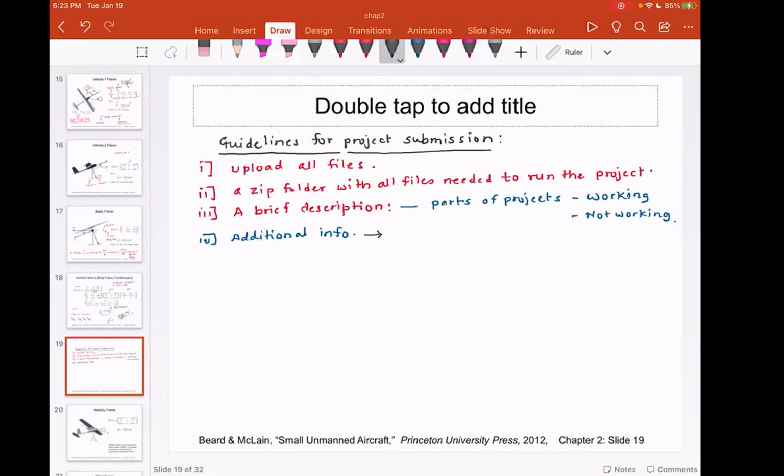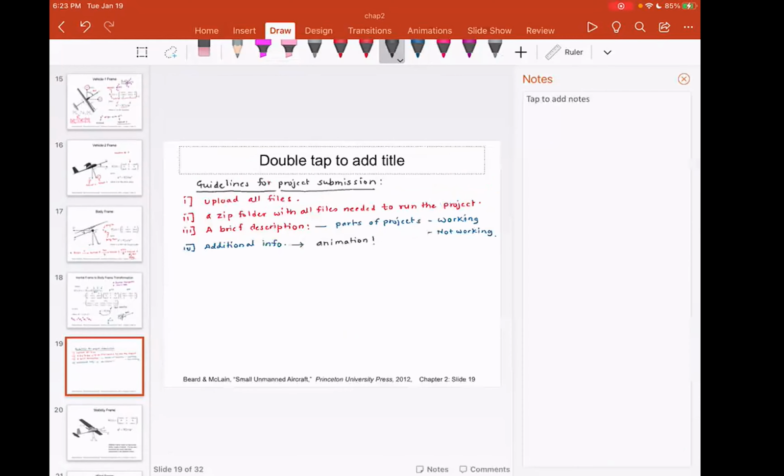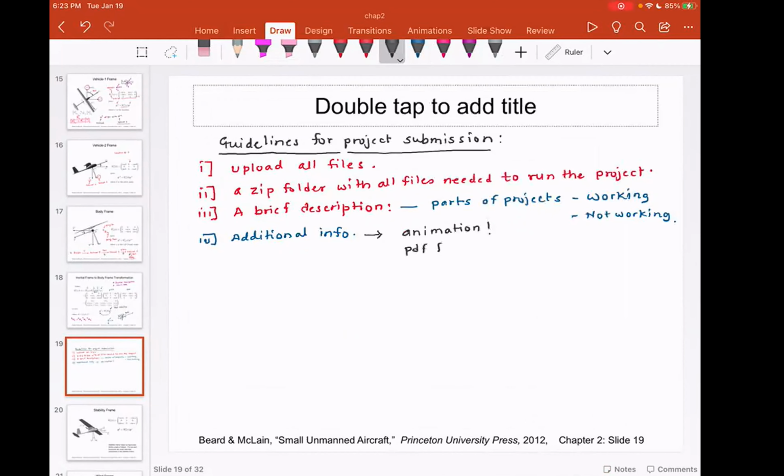Now, when I was helping some students, some students sent me an animation of what they had. Some students sent me a PDF file with pictures and description. If you like, you can submit a document describing your work. So I would say this is required. This is required. This is required. And this is optional.